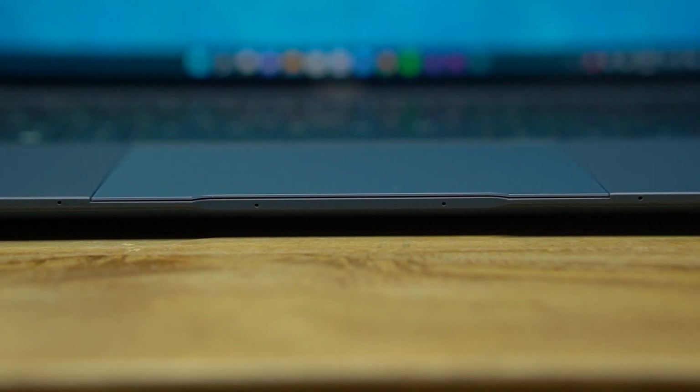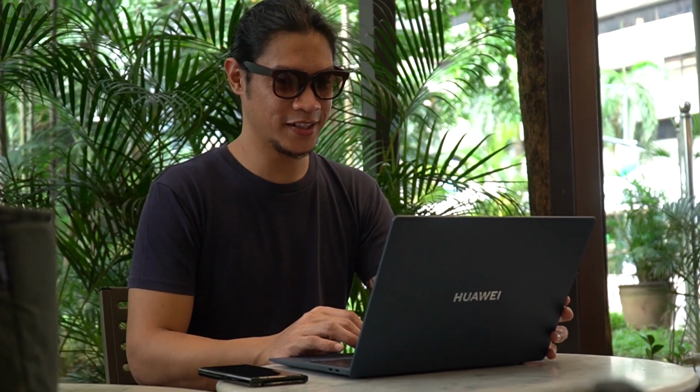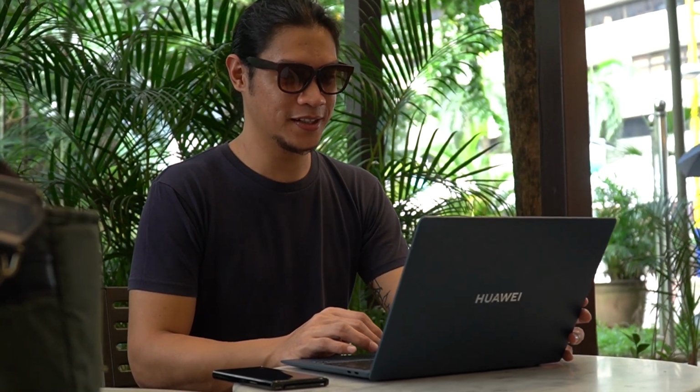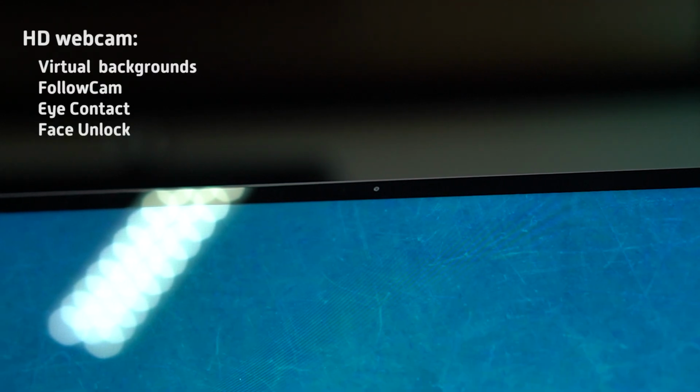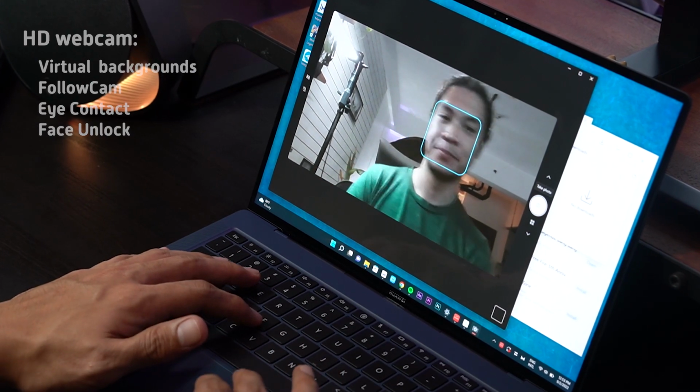You'd also be glad to know that the laptop comes with AI noise cancellation algorithm to eliminate unnecessary noises and has a voice enhancement feature so you're easily understandable during online meetings. The built-in HD webcam also features virtual backgrounds, follow cam like we've seen from its launch previously, eye contact, and of course, face unlock.